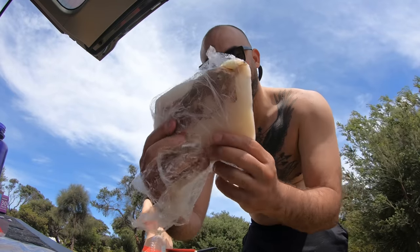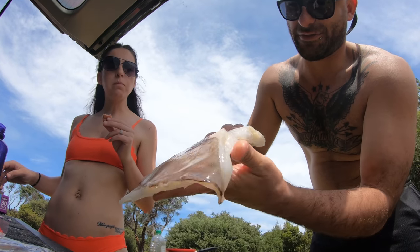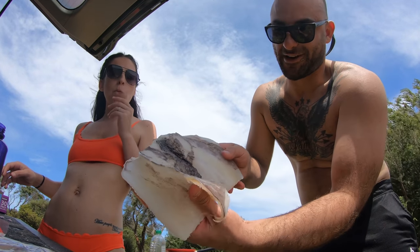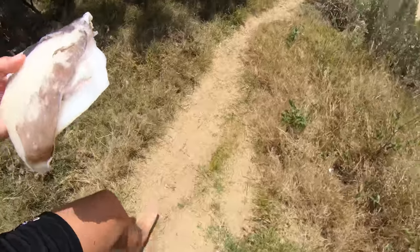I cut it in 3 pieces. This is only a quarter. Look how big it is. I'll unwrap it so you can see. So thick. Look, beautiful. We've got the wings. That's the wings on that. Look at the size of that. That's massive. Come on. Oh shit, don't fall.